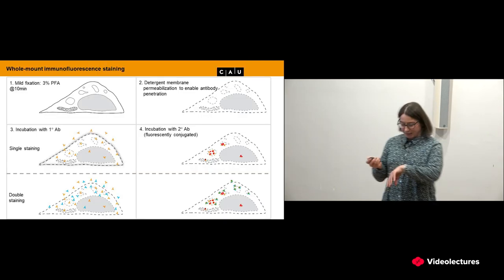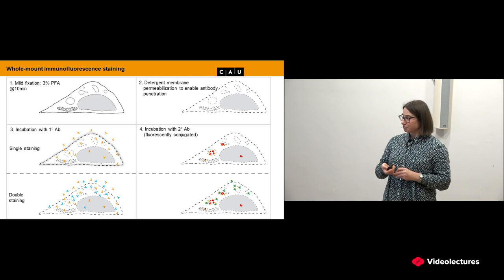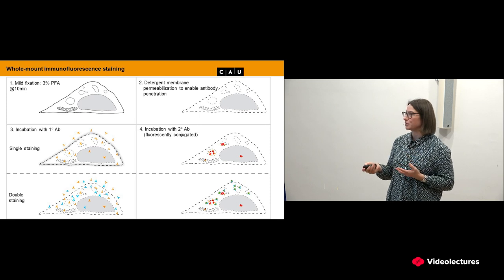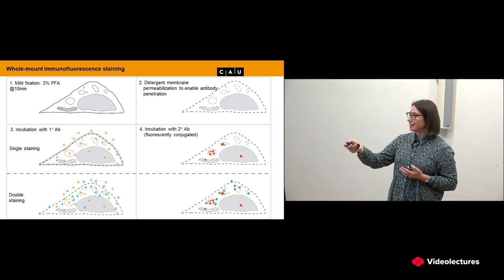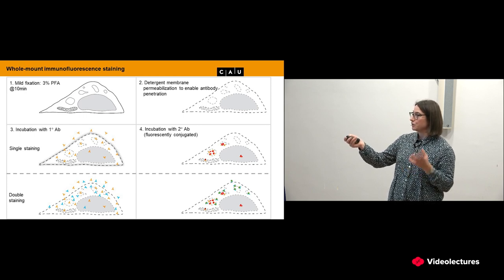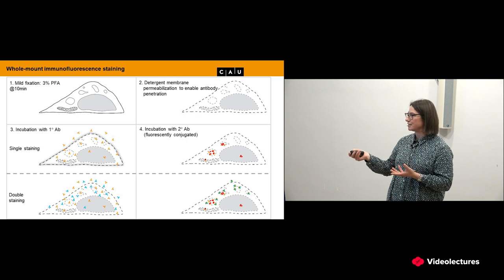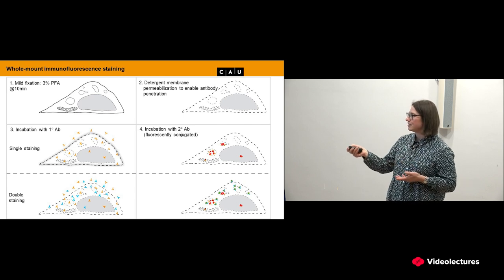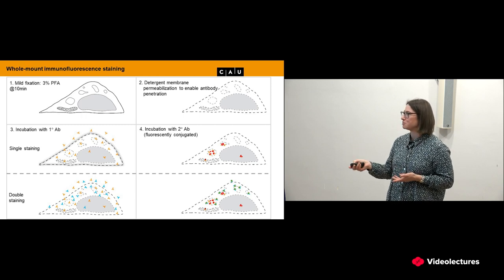So I will just recapitulate very fast, in whole mount labeling, to introduce you to the problems. In whole mount labeling, what you do is you have a cell, you fix it mildly, right? 10 minutes with paraformaldehyde. And then you use detergent to permeabilize the membrane to make gateways for the antibodies to enter the cell. So then you incubate with a primary antibody and then with a secondary antibody. And even if you get a little bit of non-specific staining, still, there's a lot, and you see nicely, of course, endosomes, what else? That's what I'm most interested in.